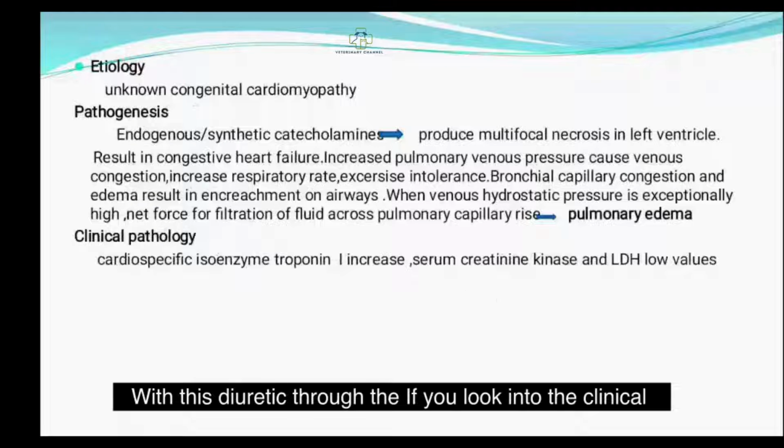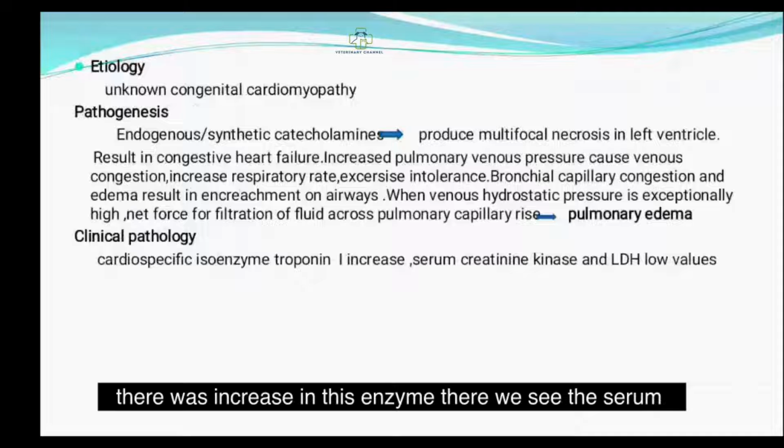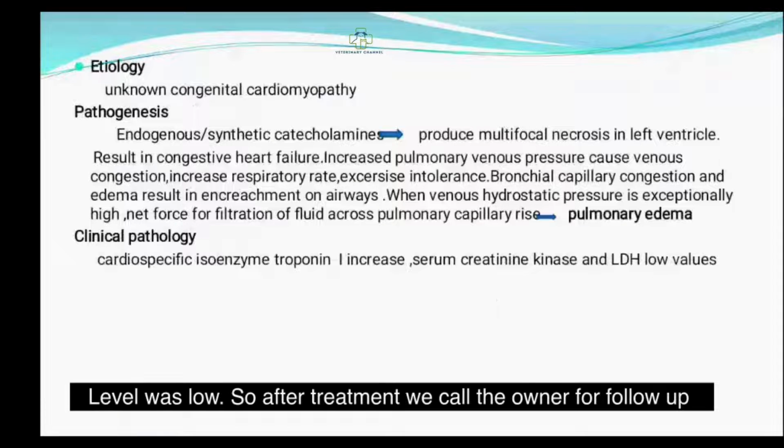If we look into the clinical pathology, we see the cardiospecific isoenzyme troponin I, and there was an increase in this enzyme. There we see the serum creatine kinase and the LDH level was low.